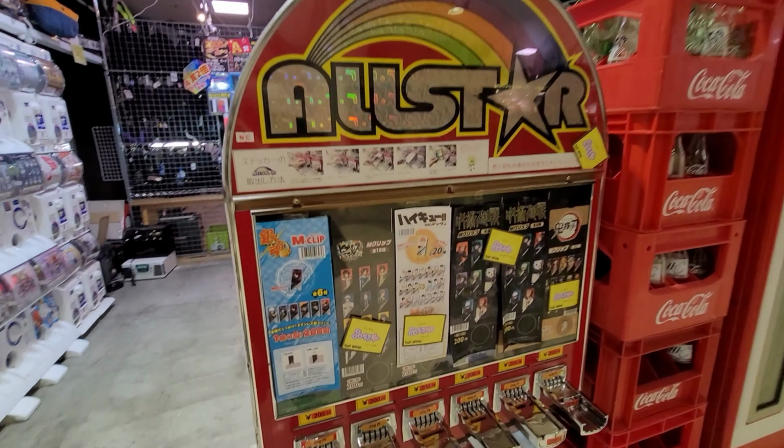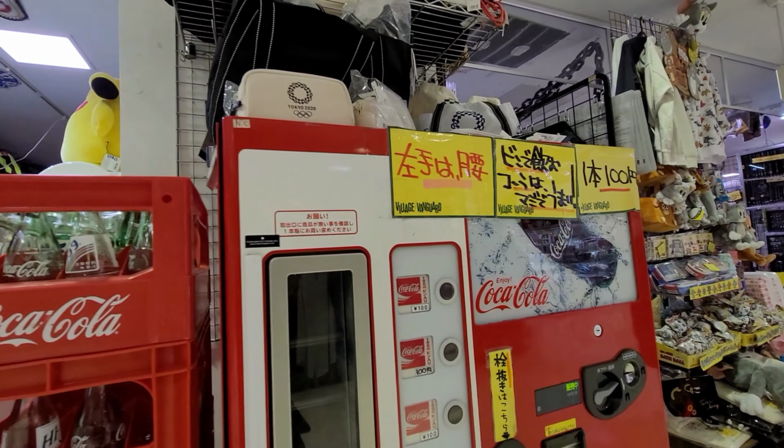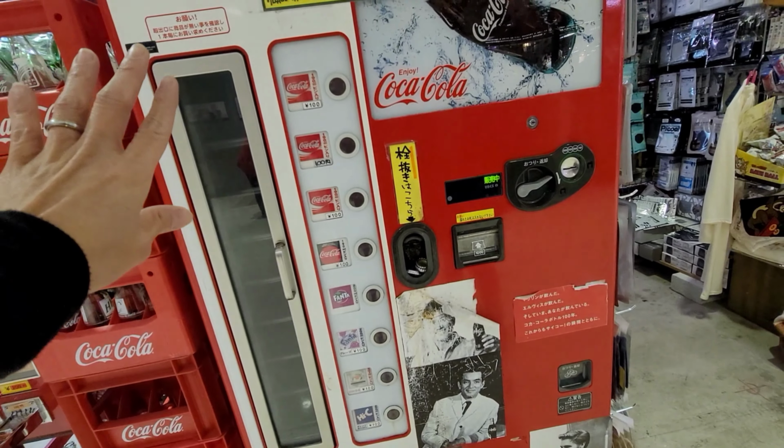Welcome to World Porters. Look, they have a vintage vending machine. I don't know if this is still working or just a display. Coca-Cola.